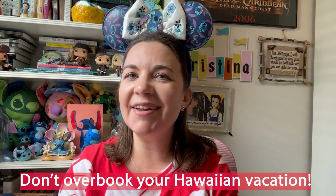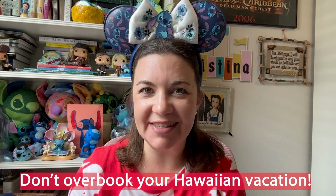And my final tip, which is something that I'm really talking to myself about, is to not overbook your Hawaiian vacation. I know Hawaii has many places to visit besides Aulani, and Aulani has many things to do. But you're also in Hawaii, and you're also on vacation, and this is a tropical paradise that you are there to relax and rest and enjoy your time making memories with your kids. You can still make memories, of course, by doing a bunch of activities, but also take time for some R&R, some rest and relaxation with your kids.